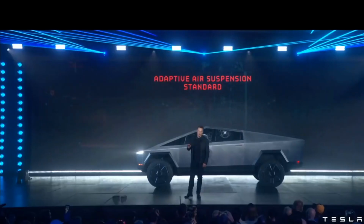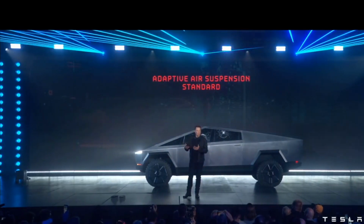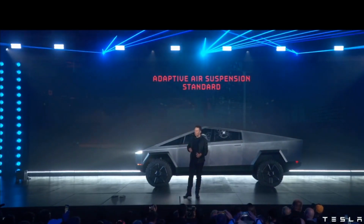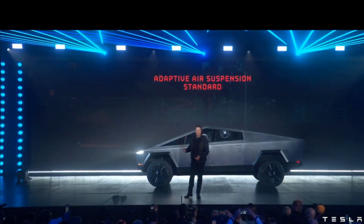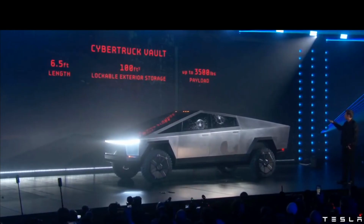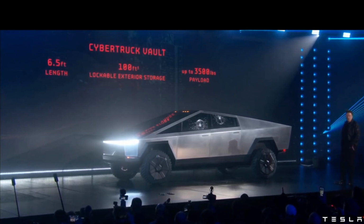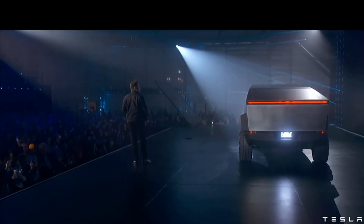These are actually extremely important for a truck, because trucks are either too cushy or too hard. You need it to be able to adjust dynamically depending upon what the load is. If you've got a lot of people on board, if you've got a full bed in the back, it's got to adjust accordingly. The rear is 100 cubic feet, 6.5 foot bed length, up to 3,500 pounds of payload.